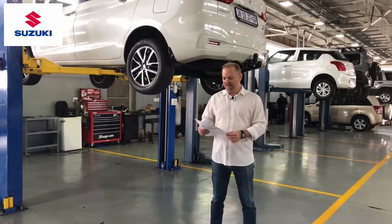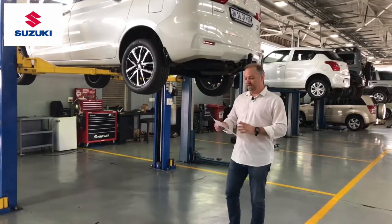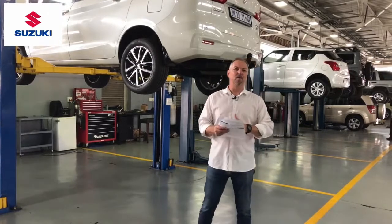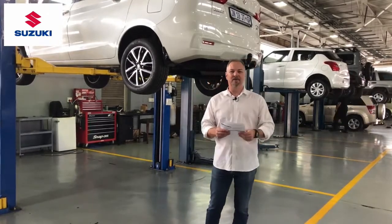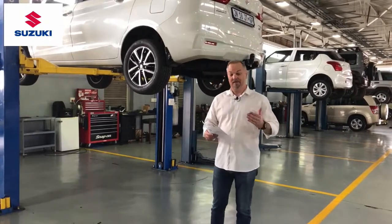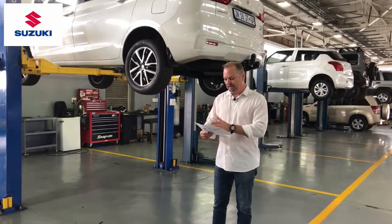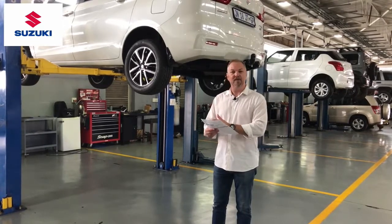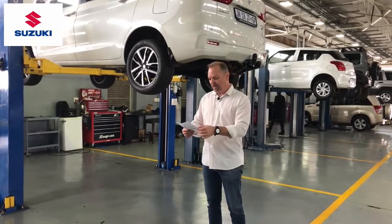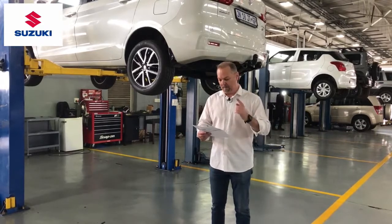So what I've decided to do is to actually take the service schedule for the Suzuki Ertiga, and it illustrates very clearly the differences between what we typically would do with a minor service and then with a major service. So we'll recap a little bit in terms of some of the issues that we went through last time. So let's have a look here. The service intervals on the Ertiga are every 15,000 kilometers. So if we have a look at the engine, we're going to replace oil and oil filters every service.